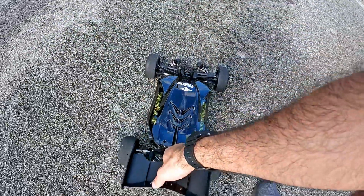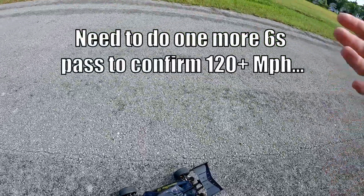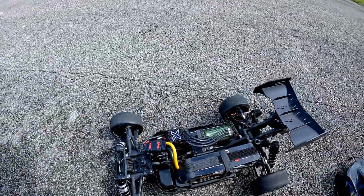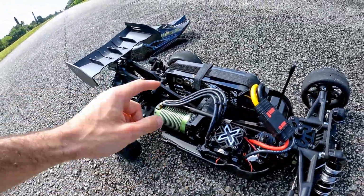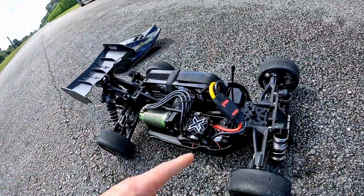120, and we were still accelerating, so obviously 120, you know, that's just the start. Let's try to get this body off here. All right, there we go. 2200 kV Castle X8S. Very simple setup. 120 plus miles an hour.